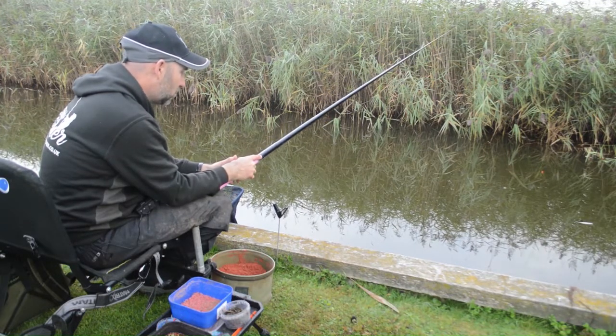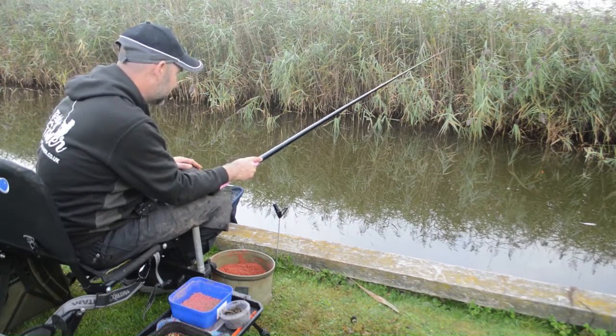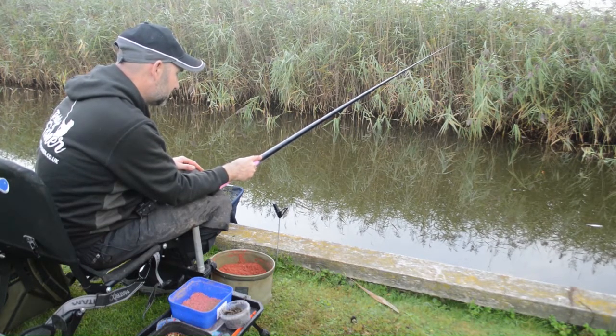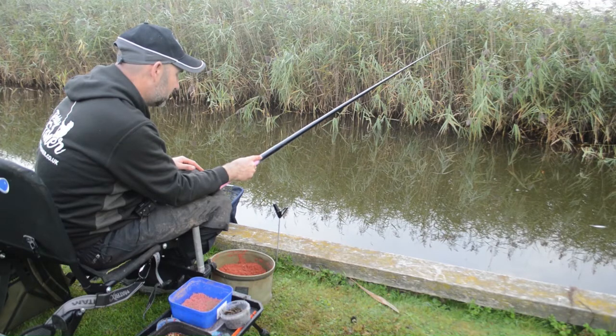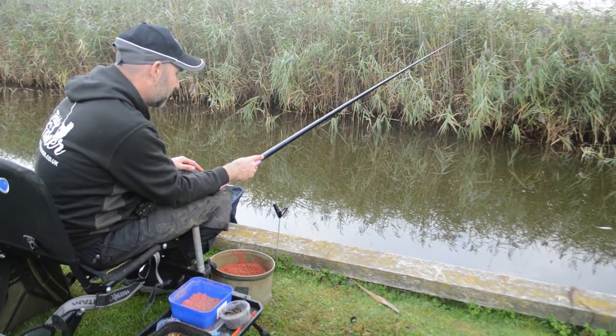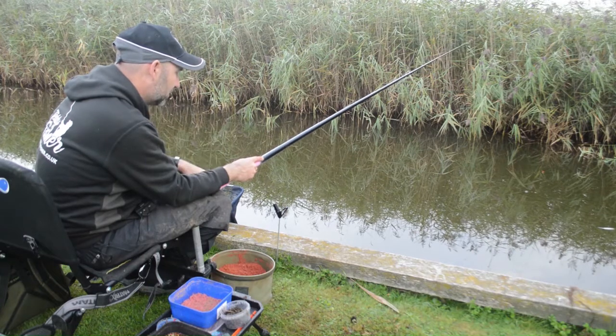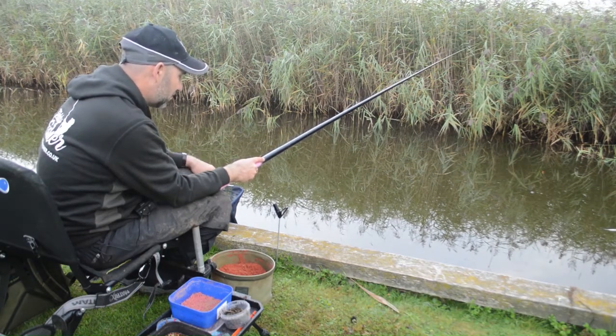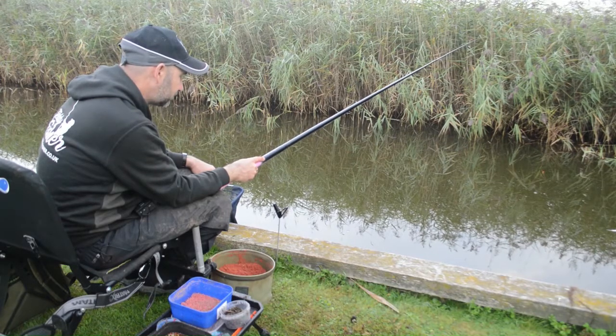There's a little bit of tow coming in off the broad, which is quite interesting. I've not seen it move at all. It might be the surface, but it might also be the bottom as well. I'm regularly topping up with those little conker-sized balls of this red roach and red groundbait.